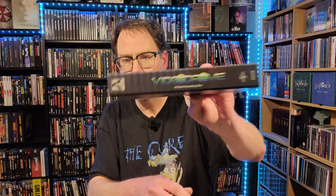I believe Criterion got the license for Videodrome in the US, but I definitely like this Arrow version. Well, I assume that I would like the Arrow version more because of the packaging, right? And of course, I love Arrow's restorations. They always do a great job, and this looks fantastic on 4K. But cool little chunky box there from Arrow Video, Videodrome, excellent release.